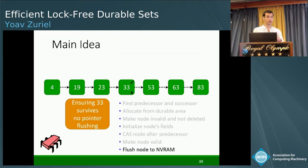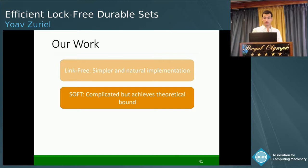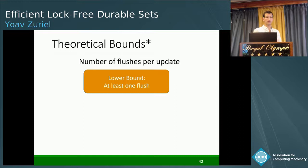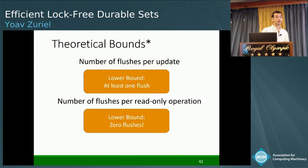The second algorithm I'll be talking about now is SOFT. Cohen et al. have explored some theoretical bounds regarding durable and erasable lock-free objects. But in this specific talk, I'll be hand-waving a bit because of the lack of time. Cohen et al. divided the operations on objects into updates and read-only operations. They proved that you need at least one flush per update operation. And for read-only operations, you don't need any flushes at the lower bound.